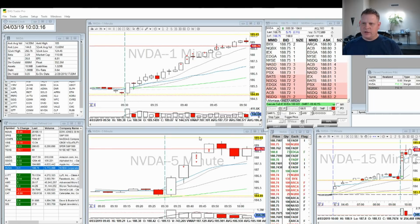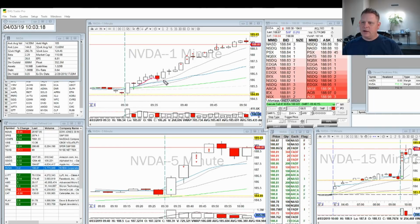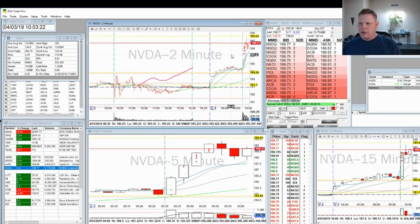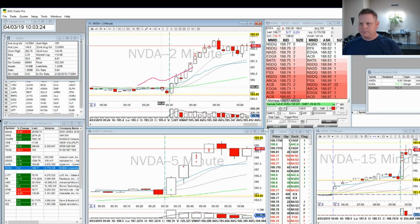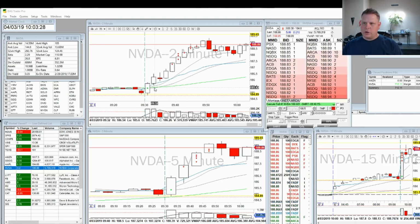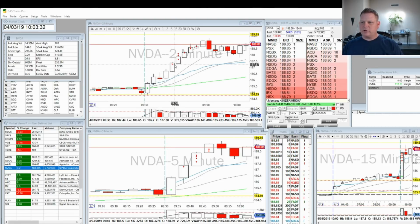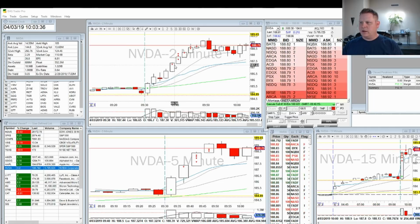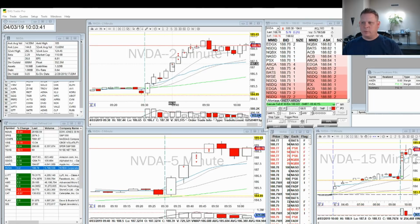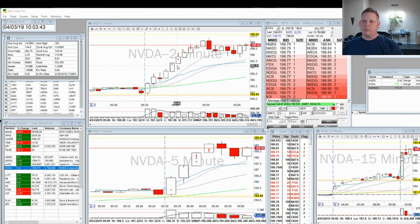So anyway, it started running, carried the moving average 9 on the 1-minute. As you know, I watched the 2-minute, which was equally as nice. Shot right up, no new lows. I mean, higher highs, higher lows, all the way up. When it got to about 187.50, there were some big bids and asks in there. I worried it might hit some resistance. I went ahead and took a partial. I was already $2 into the trade at that point.